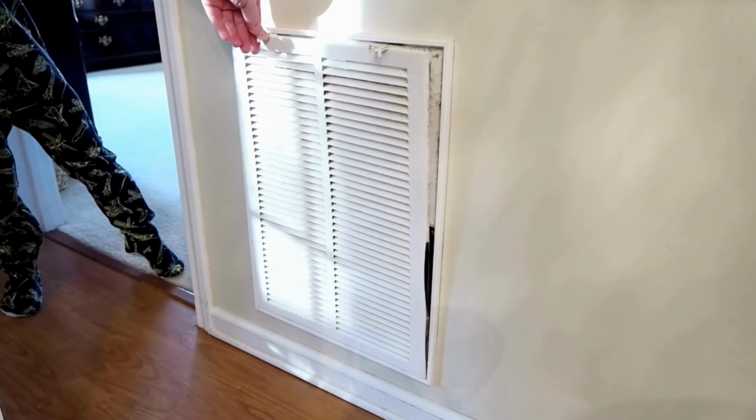A clean home signals to potential buyers that your home has been well cared for. A well cared for home allows the buyer to see its value. When the buyer sees areas of neglect, they begin to wonder what they may have missed noticing as they walk through the house that wasn't clean or taken care of, and their mind can begin to devalue the home.